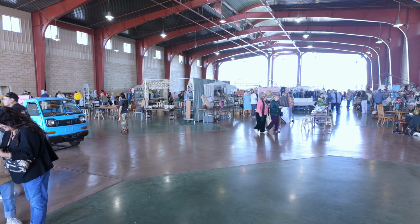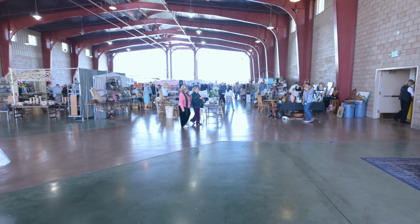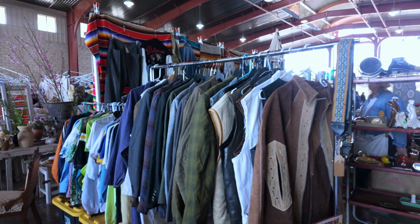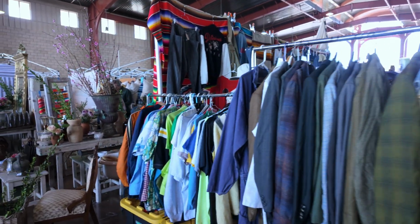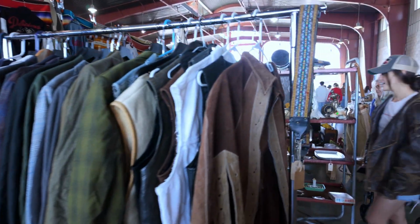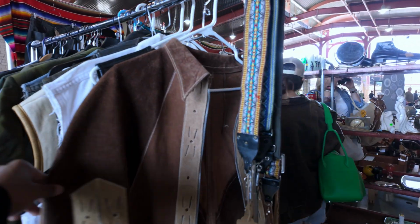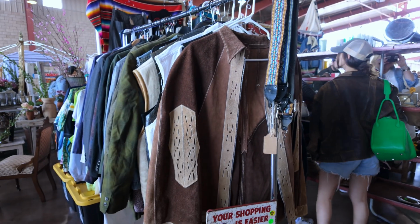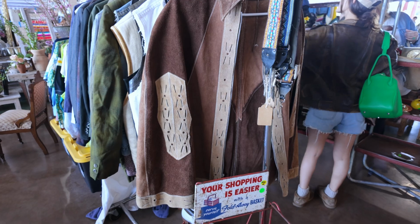A nice, good market, easy money. Now let's try and see if we can find us some dope vintage pieces. All right, off the bat, I am not even 1 minute into this fair, and we found ourselves some bangers. This looks like a nice Western themed piece here.